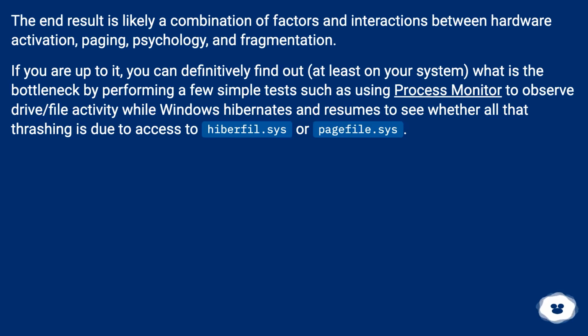The end result is likely a combination of factors and interactions between hardware activation, paging, psychology, and fragmentation. If you are up to it, you can definitively find out, at least on your system, what the bottleneck is by performing a few simple tests, such as using Process Monitor to observe drive/file activity while Windows hibernates and resumes, to see whether all that thrashing is due to access to hiberfil.sys or pagefile.sys.